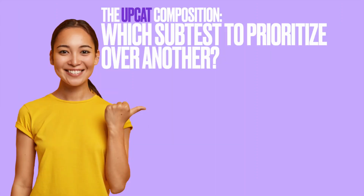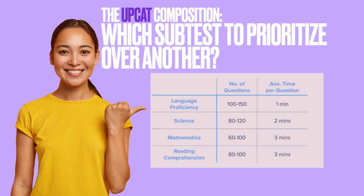Moving on, let us now try to determine which subtest to prioritize over another, or if we are even supposed to prioritize or not. Although each UPCAT question has equal weight regardless of the subject area or subtest, you may actually sort of assign weights or importance based on the number of questions for each subtest and the amount of time you are allowed to finish it.